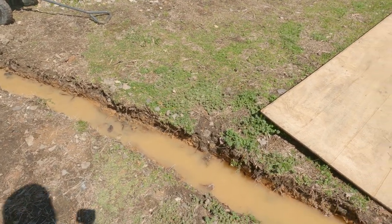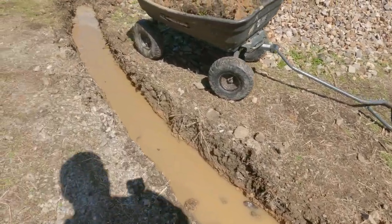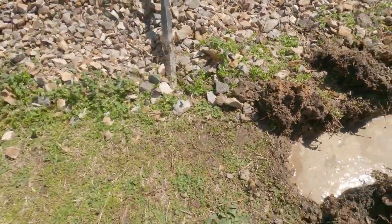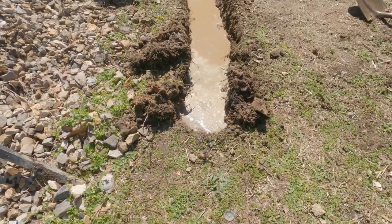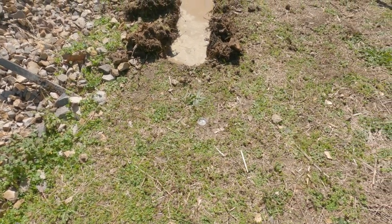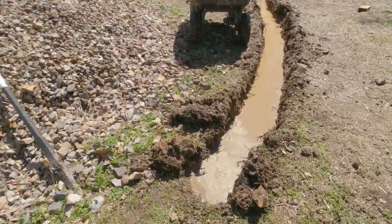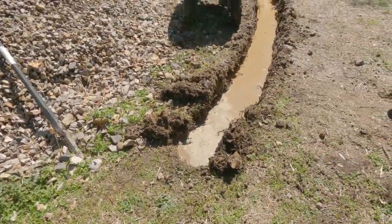All right, here's how you know I'm getting somewhere. You can see down here how deep that is. I'm digging the same depth all the way to here, but now you see the water is almost to the top, which means I'm going downhill. A couple more shovelfuls, and that's just going to go right over. The further down I go, the better it'll drain. It's probably about 15 to 20 feet right now, and I think maybe another 4 feet. We've got good draining, but we'll see.